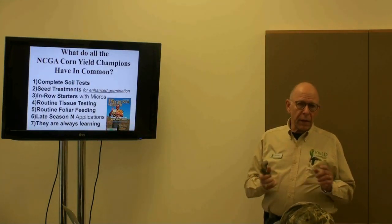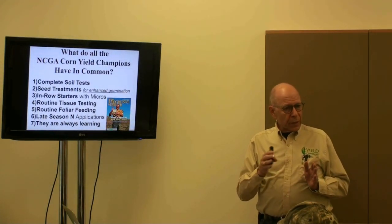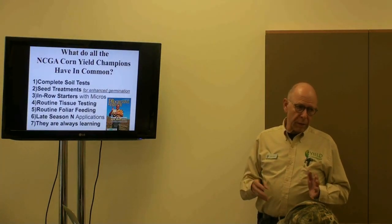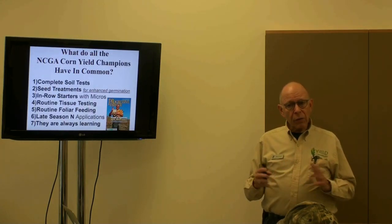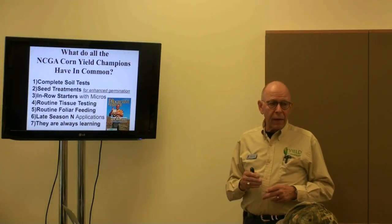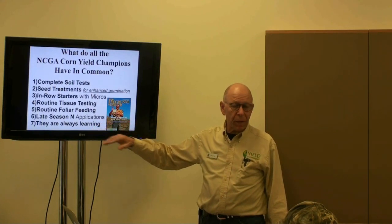A key to that is to understand that the genetics in the past have required about 25% of the nitrogen needs of the plant be met after brown silk, at the time that the grain's filling on corn. Now it's more like 40%. So we have a lot more late nitrogen needs, and so especially if you have a wet year like this one starting out, if you can somehow get additional nitrogen on late in the season, these guys all do some type of late season nitrogen application.